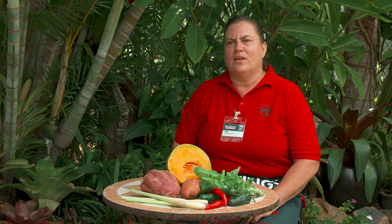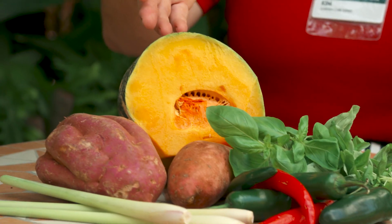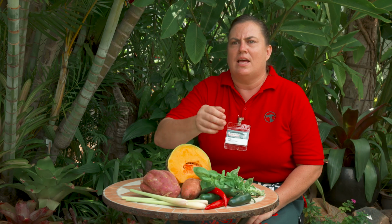With the festive season just round the corner, your garden is still producing, like pumpkins, sweet potatoes, lemongrass, chillies and basil.